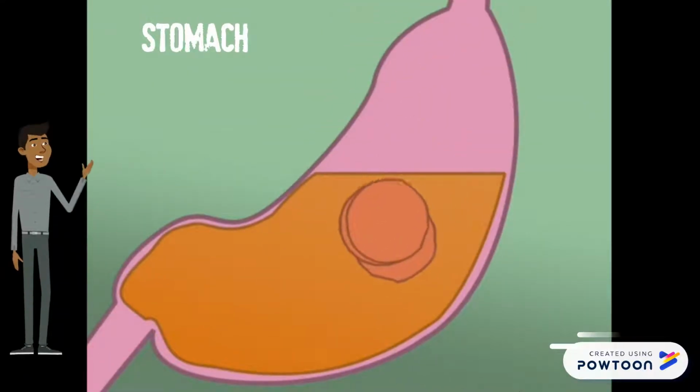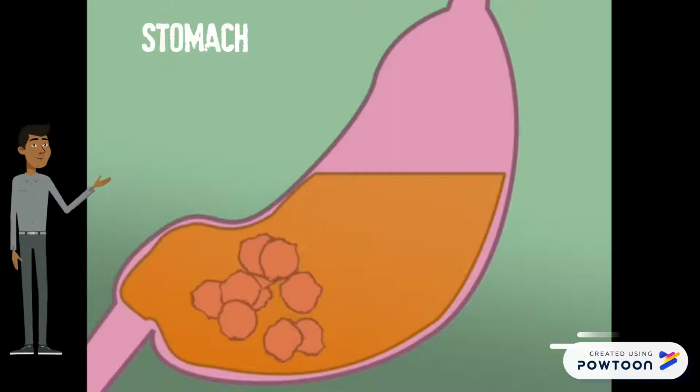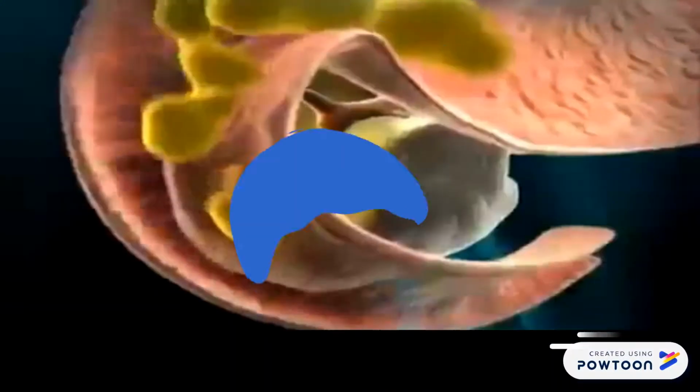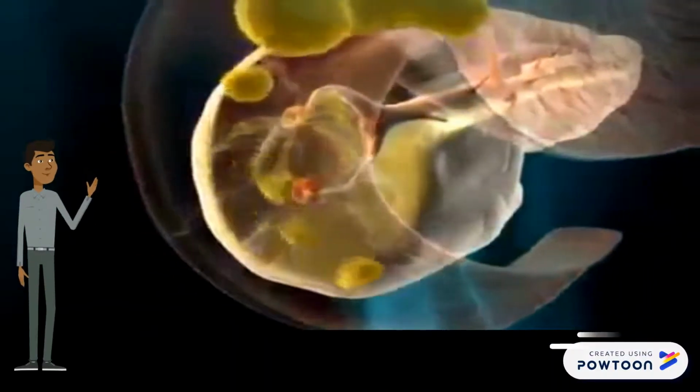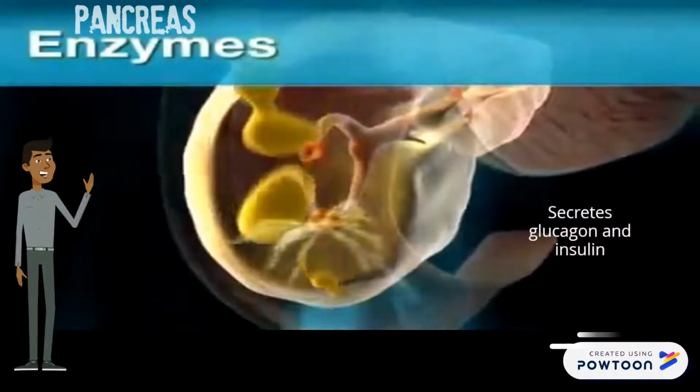The stomach then holds and mixes food together with acids secreted by itself and the liver. This then turns into chyme, which is then brought to the small intestine. The pancreas, as an accessory organ, then secretes enzymes that aid in digestion in the stomach. It also secretes glucagon and insulin to regulate blood sugar.